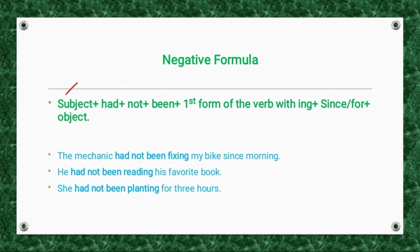Negative formula: subject plus had plus not plus been plus first form of the verb with ing plus since and for plus object. Remember one thing, the helping verb is had been, but in the negative formula we split it: had comes first, then not, then been. Don't use been with had; you have to use been after not. Like the mechanic had not been fixing my bike since morning. Here the mechanic is the subject, had is the helping verb, not shows the negative, and been is the split, which means we have split the helping verb: first had, then not, then been. Then fixing my bike since morning. He had not been reading his favorite book, she had not been planting for 3 hours.